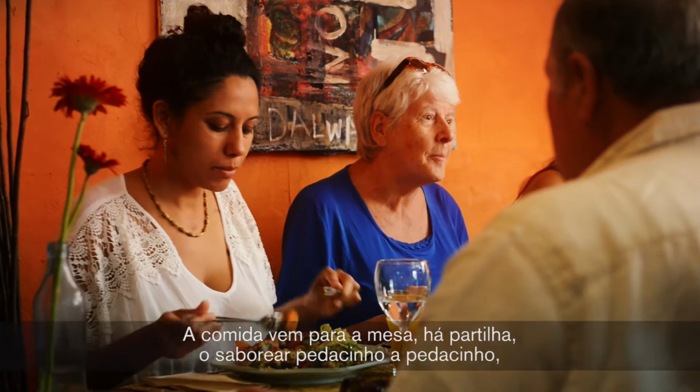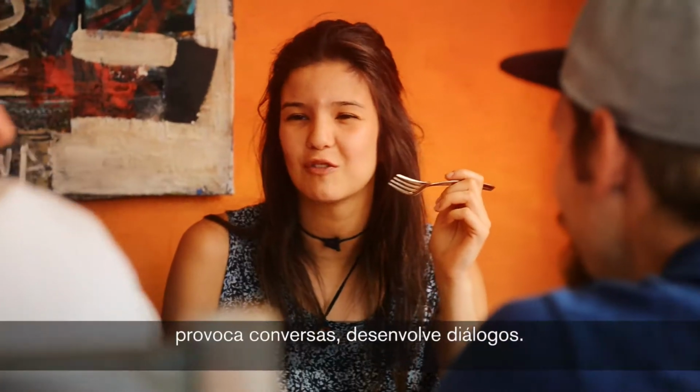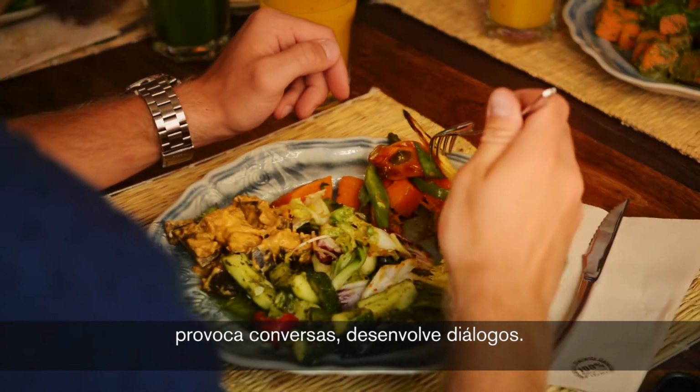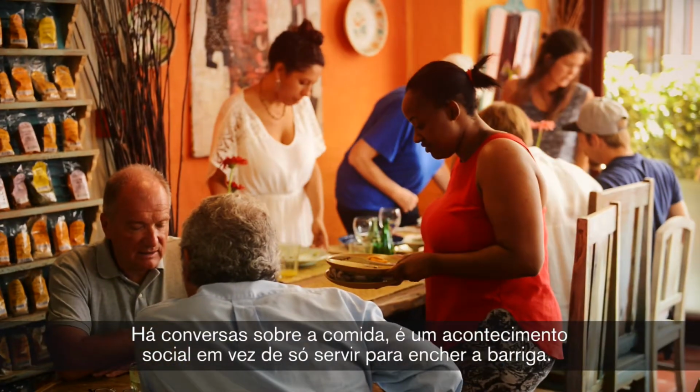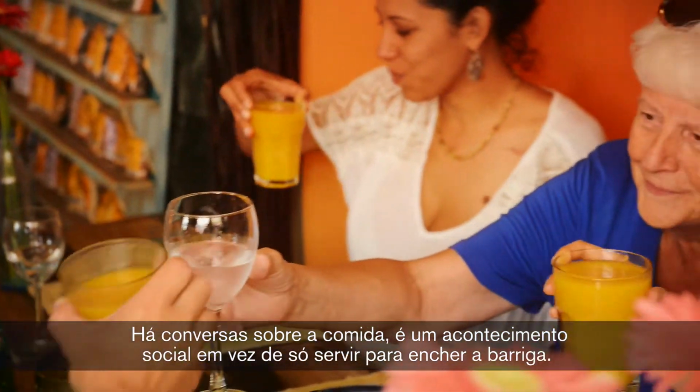It comes to the table, they share it, they taste it, little bits and pieces. It sparks conversation, it engages in dialogue. There's conversation about the food. It's a social happening rather than just filling the belly.